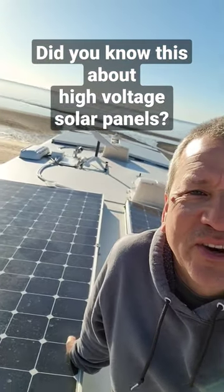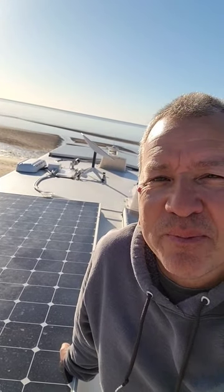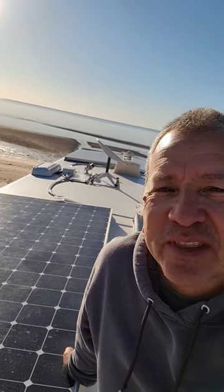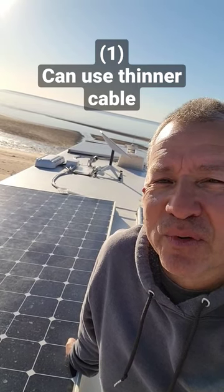Good morning. So there are two main benefits for using a high voltage solar panel with a good MPPT controller. The first benefit we're well aware of, and that's that we can use thinner cable and run those for a longer distance with these high voltage panels.